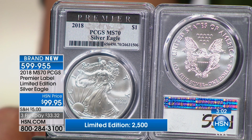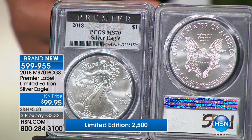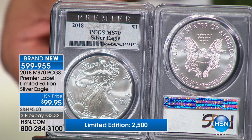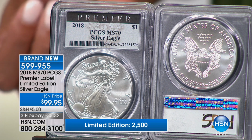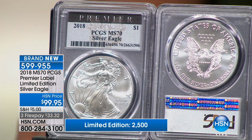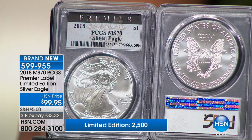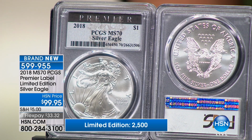So the order number is 599955, and this is an heirloom. So remember that, because you talked about how it's important when you're looking at the grading system and also the rarity. So the limited edition is great. Well, we have the 2017 edition, I believe we've sold out. We've sold through the entire thing. It was incredibly popular. It'll remain incredibly popular this year. So great, great, great opportunity for you right there.